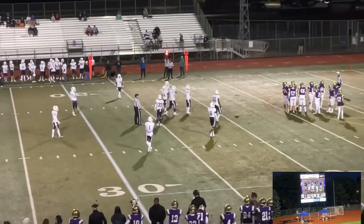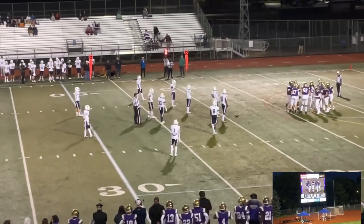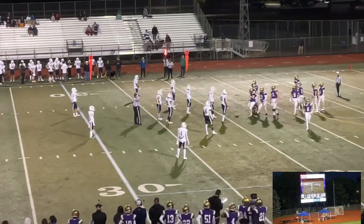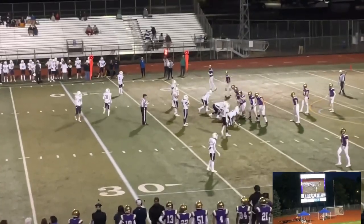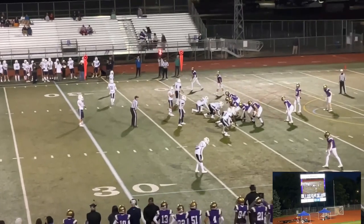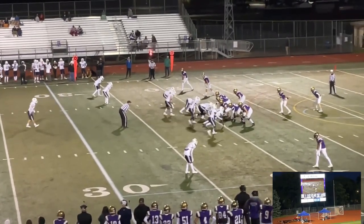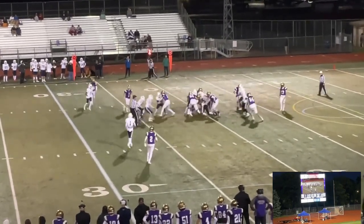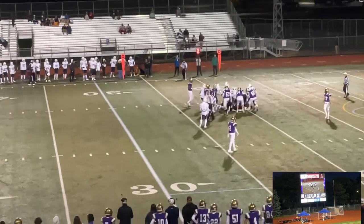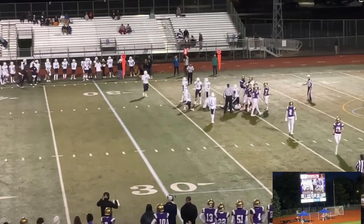Cranford comes in with the play. See how the Lambkins respond here. Clock's running, 7:50 until half. They're going to come out with twins to the right. DeMarco comes in motion. Cherokee Trail's blitzing. McKeon gets past the first wave, but can't get past the second. He's going to gain 2 more yards. It's going to bring up third and about 6.